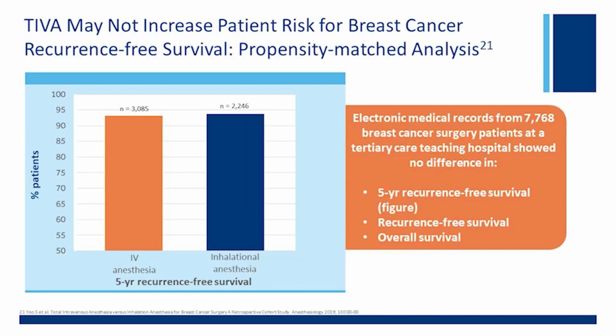Okay, so now this study is an interesting one because there was some potential concern in cancer surgery patients whether there was an increased risk to survival when we use different choices of anesthetic. So in this study, which is a retrospective study looking at over 7,000 breast cancer surgery patients, they found really there was no difference whether you use an IV anesthetic such as propofol versus an inhalational anesthetic in terms of 5-year recurrence-free survival rate and mortality.